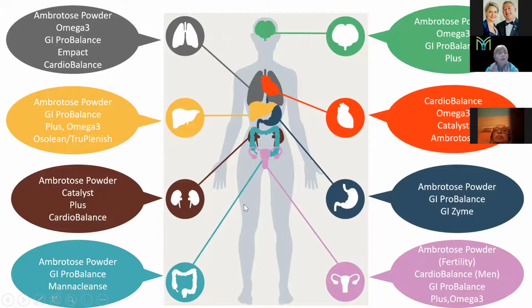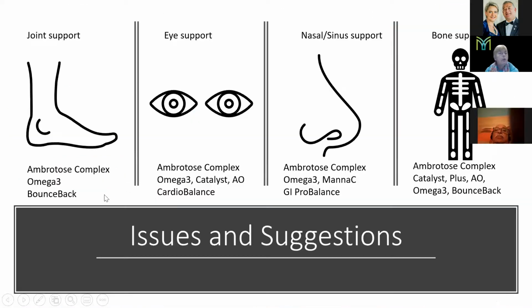So now we're going to go to more sort of complaints that people have. These are sort of body systems. Now we're going to just look at some complaints. Some people will ask you, okay, what can I use for my joints? I've got joint problems. Always Ambritose complex, because it's always an inflammatory condition, whatever it is.